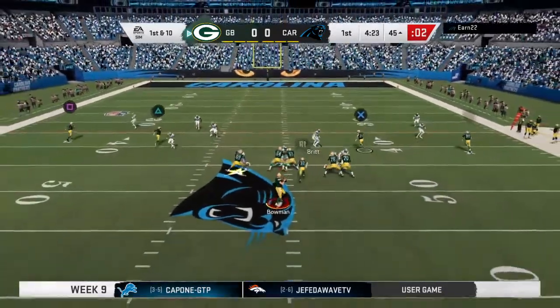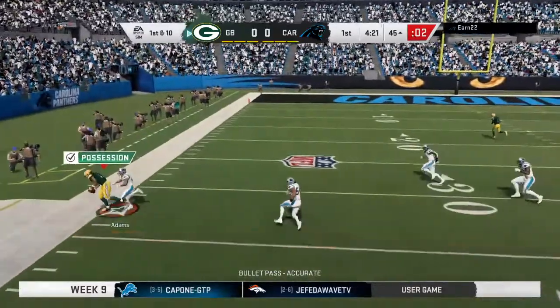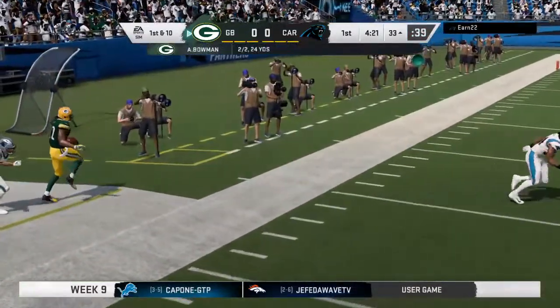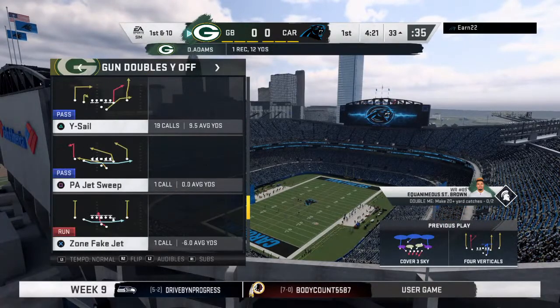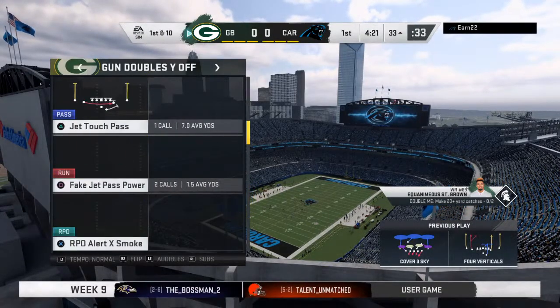Let's go. On first and 10, Bowman. He gets this to Devontae Adams. And he is out of bounds inside the 35. It's a gain of 12, and the Packers have the first.